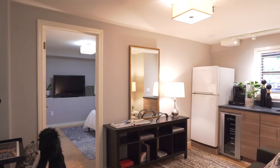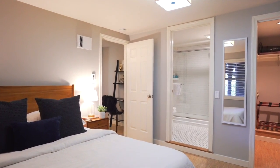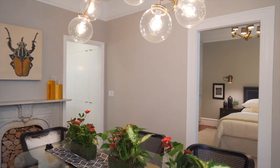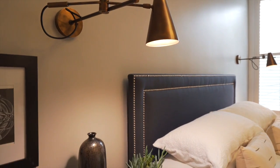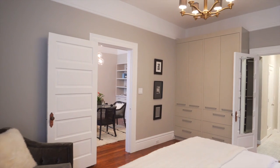And then downstairs, it's got a whole separate unit. Great for guests, in home office, or maybe Airbnb. We got sunshine. We got all we need. What a blessing.